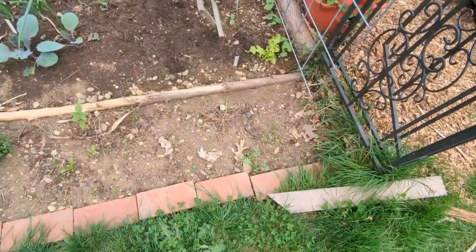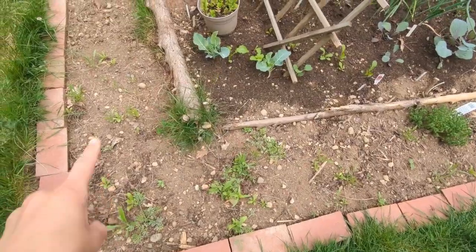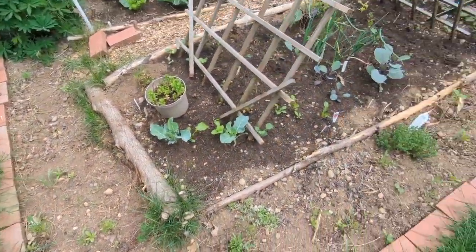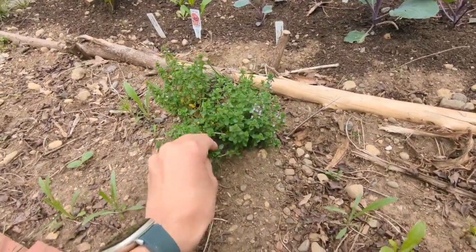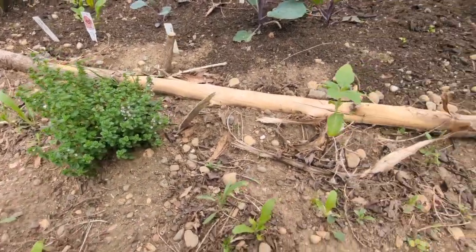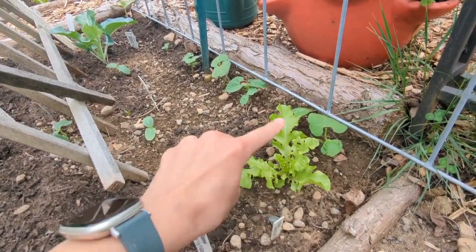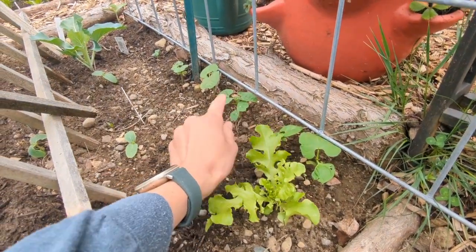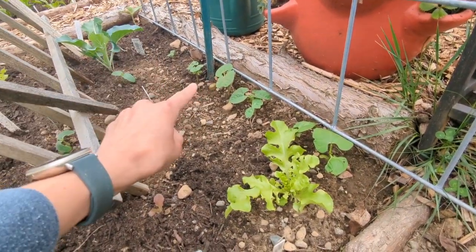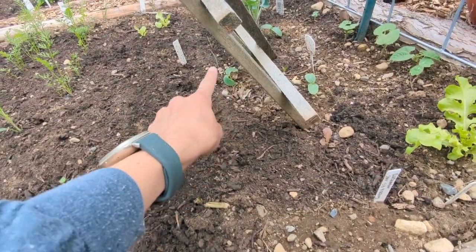So this first section here, these are all cut flowers all the way through here and all the way over. Things like cosmos and sunflowers, and then I've got some thyme right here. I'm going to put lavender in as well. All right, so in this area I've got lettuce, and then I've got green beans going across the trellis this way. Nasturtium that's popping up. I've got 2 pumpkins. These all right here that are popping up are cucumbers.